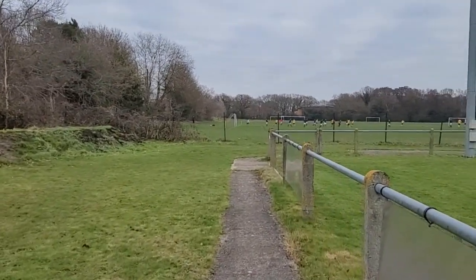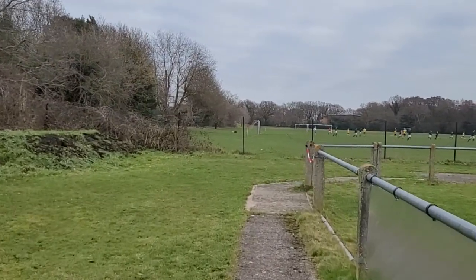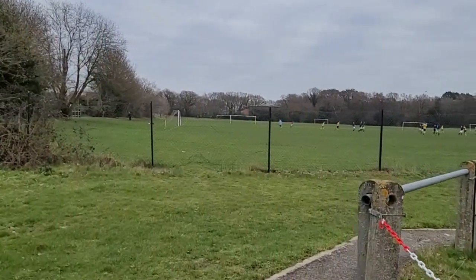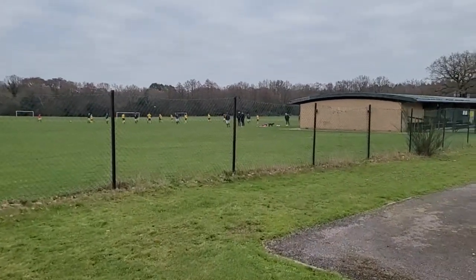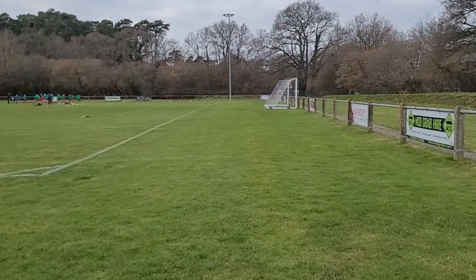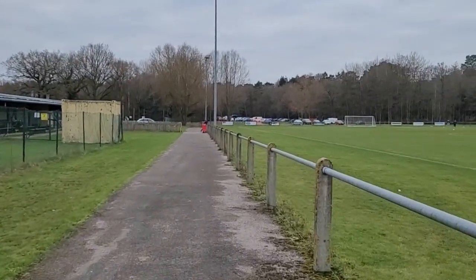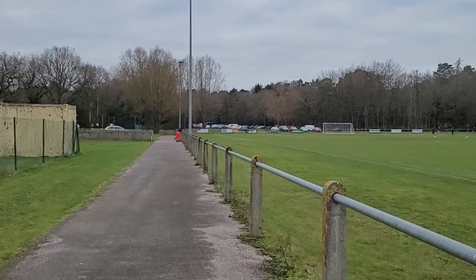Genuinely nice to actually come out today and not have to worry about weather and basically choose where I went. And I haven't done Wessex League for a while, Div 1, so I just looked at the fixtures, just fancied this really, and more than happy with it. They have had a poor start to the season, Fleet Spurs. I don't know the reason for it, but here we are on the 28th, is it, of January, and they've only got 3 points so far this season.